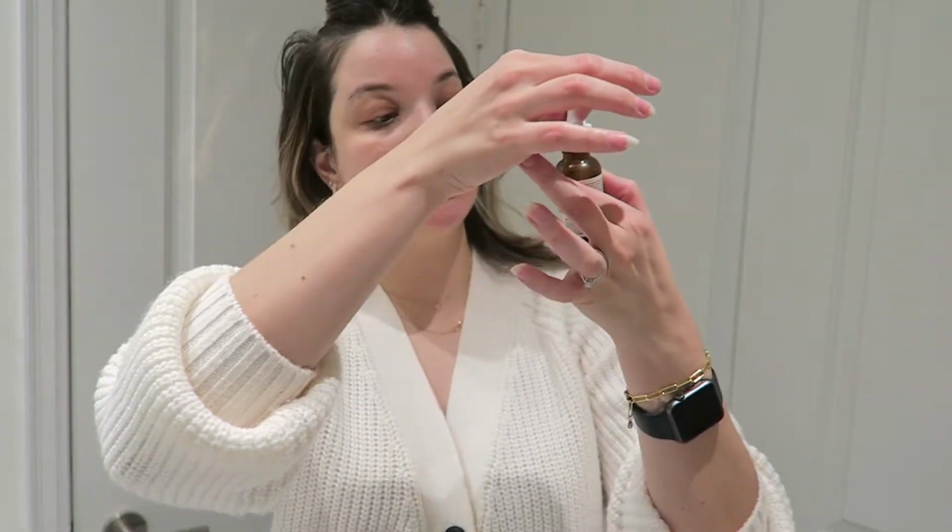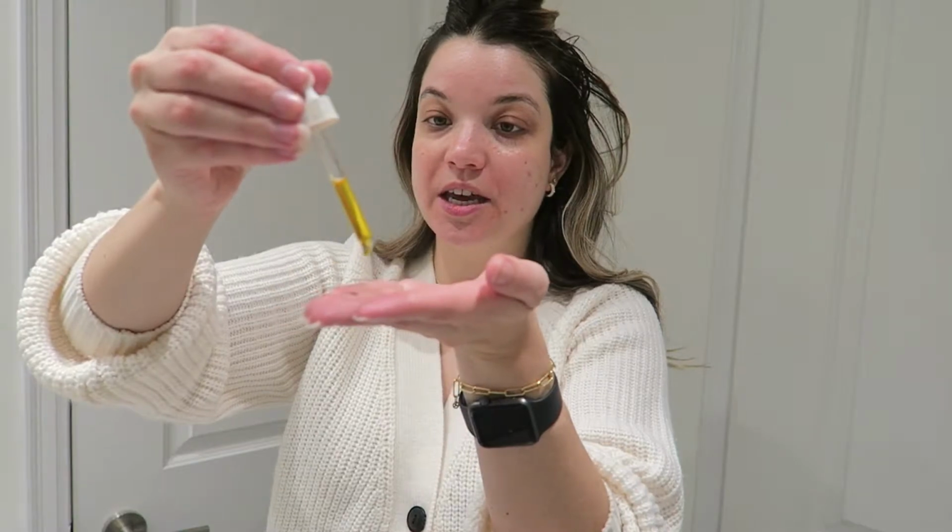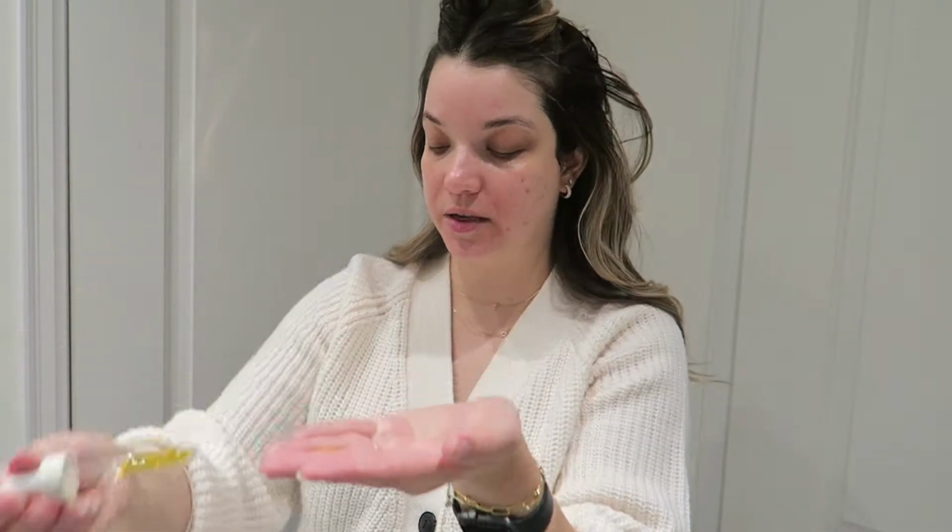Then she goes in with a face oil, which I used to do underneath my makeup all the time and I haven't done for years. I'm using the Ordinary 100% rosehip oil for this. I'm just gonna take a few drops because next we're gonna put on some sunscreen, and my sunscreen is quite oily as well, so I don't wanna overdo it on the oils.